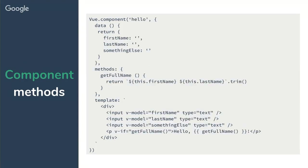Another example, using the v-model directive this time, we define 3 fields, first name, last name, something else. As you type in them, it automatically updates the state in your component. And then the bottom line, we want to use 2 of those properties just to display some information. Basically just say hello, whoever you are.